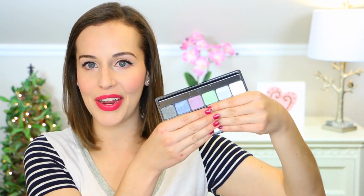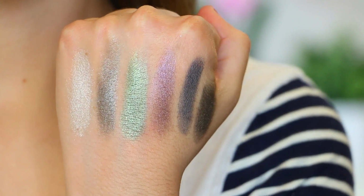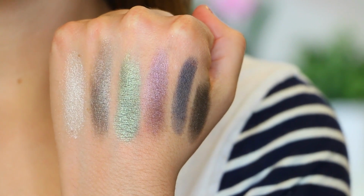But I opened this up and I was just flabbergasted by the beautiful, beautiful colors, and they look so, so smooth. Let me hold them up for you guys. Oh, here, let me try not to cover them up so you can actually see them. But they look stunning. There's a really nice white, a gray, a green, almost like a purpley pink, a blue, and then a charcoal. It doesn't exactly look black, but I'll swatch them for you so you guys can see.